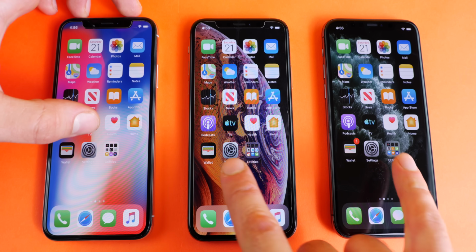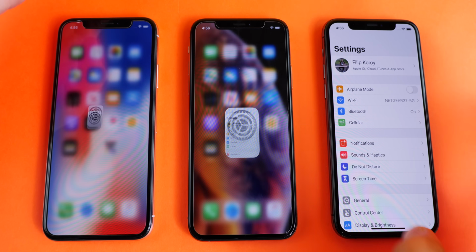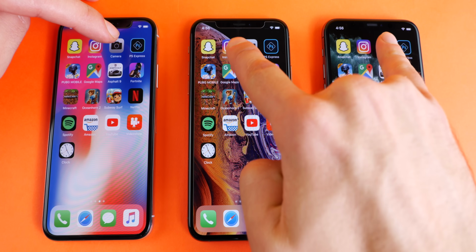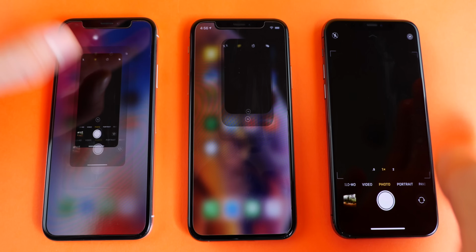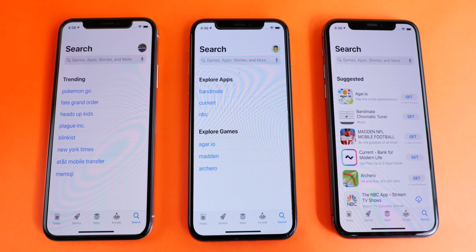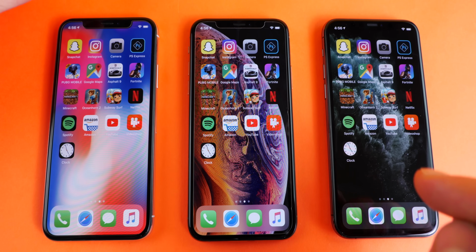And with the app switchers cleared, I'm gonna try and launch some apps here. 1, 2, 3, pretty much the same there. And the camera application, so some stock ones first. And this is really hard, but 1, 2, 3, and yeah, just about the same there. App Store here, 1, 2, 3. Pretty close. For system apps, I'd say fairly close here.